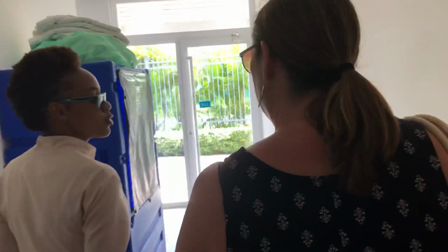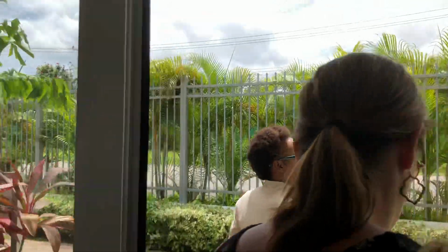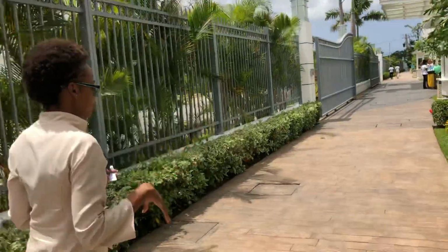And Azul Beach Resort. Now, did Charisma build this property, or was this another property? This side of the property, yes. Okay. This is all new. Okay. Let's go on the other side. I'll show you. That's the original side. I will show you what it looks like and what the differences are.